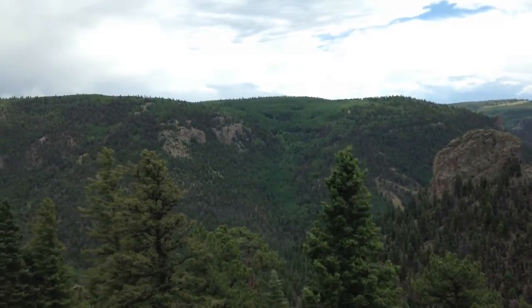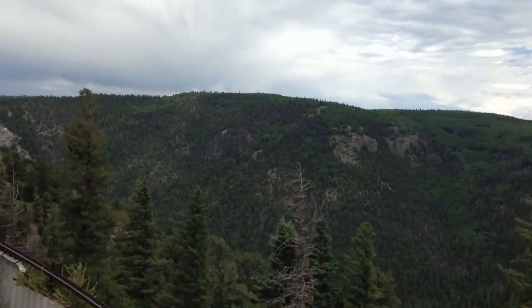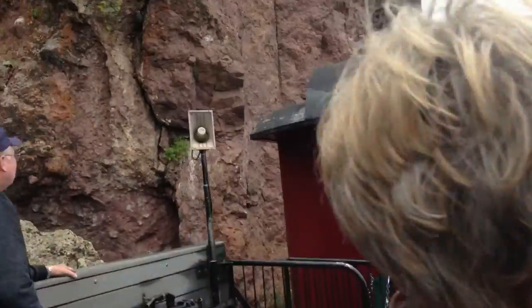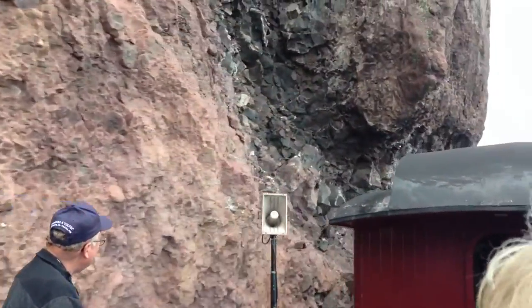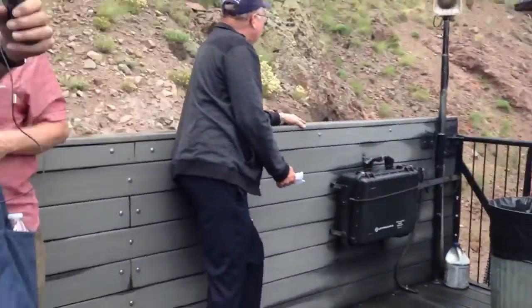If we come real close up here to it, the front of the train looks like it's riding right by the bow of a ship pulling up to a dock. Right here, really close. This rock was coming down. It has stopped now. They have big bolts up there, great big washers, to hold it up there.